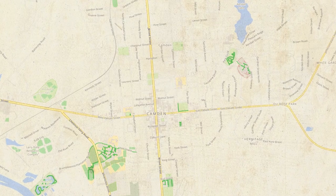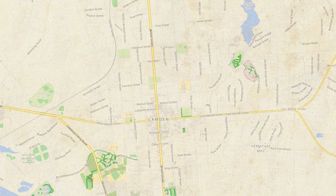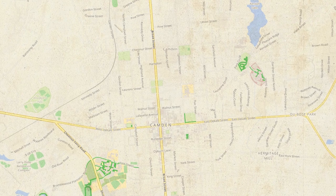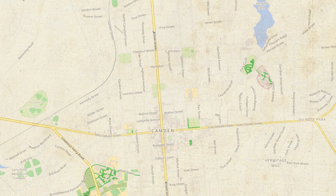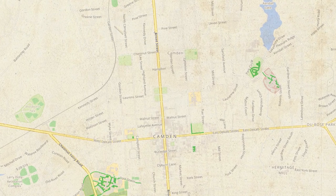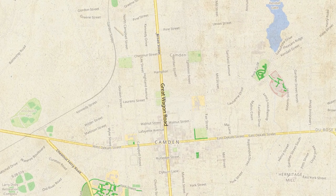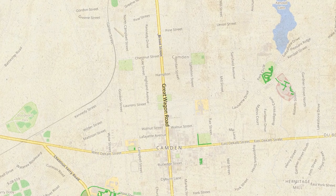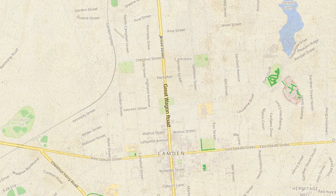On today's topography and the neighborhoods that are on that battlefield now, what road would get you closest to where Rawdon came up? Well, Camden is thankfully laid out on a very simple to follow north, south, east, west grid. And the main north-south road through Camden is exactly overlaid on the old Indian trail we call the Catawba Path or the Waxhaw, Great Waxhaw Road, or the Great Wagon Road. It has lots of names.